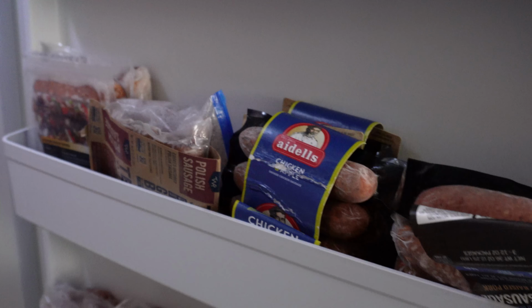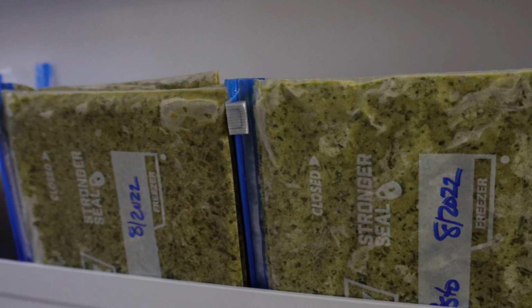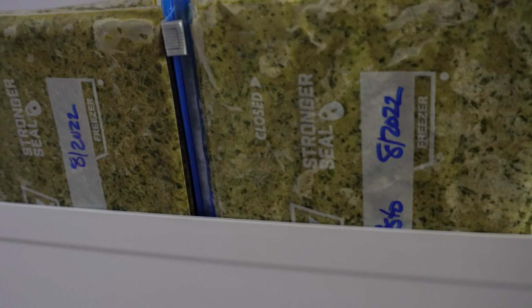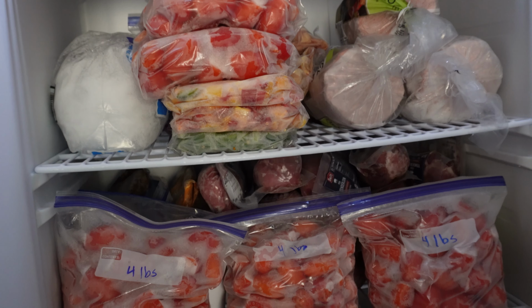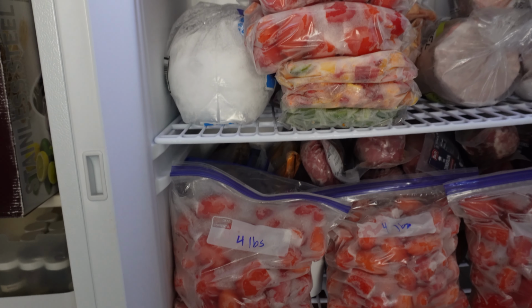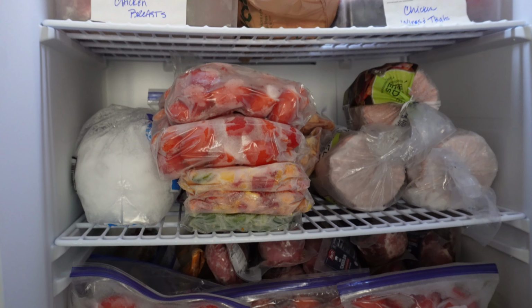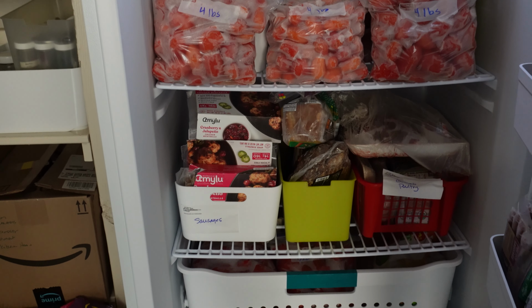And then on the door I have lots of sausages. And I have the pesto sauce that we made together this summer, fresh from the garden. And then I have some ribs up here that my husband likes to have. So that's it for the freezer. It's well stocked. I'm hoping to get a lot of the tomatoes out of here and some of that chicken canned. And then we'll have a little more room in here to continue stocking before prices just keep going up.